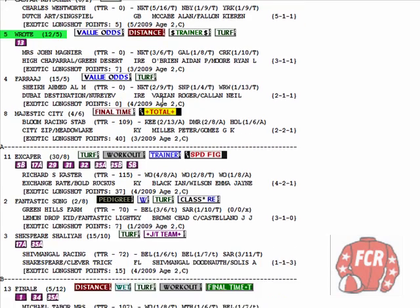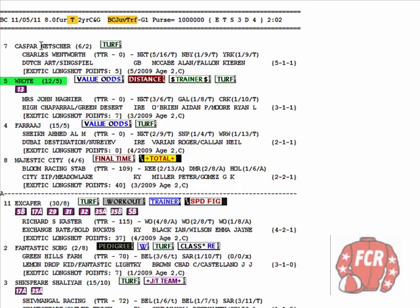Also significant in Group A and B, only one horse has the good record at today's distance icon. Since this is an 8 furlong race, also known as a flat mile, or a 1 mile race, it's a sort of specialist distance. 7 furlongs is a specialist distance. 8 furlongs is a specialist distance.